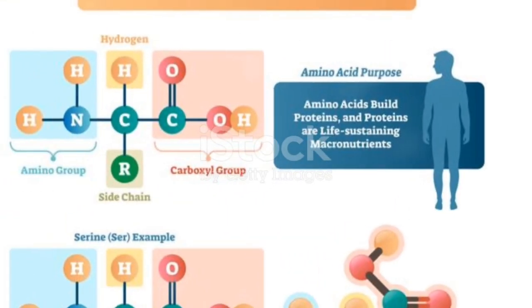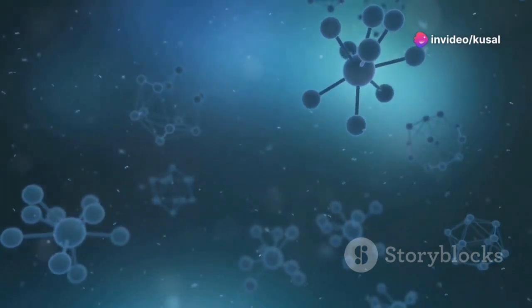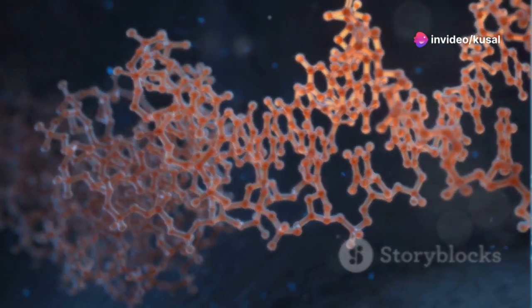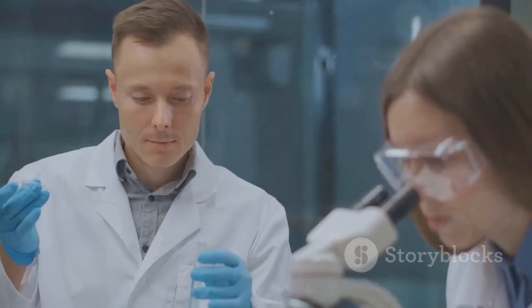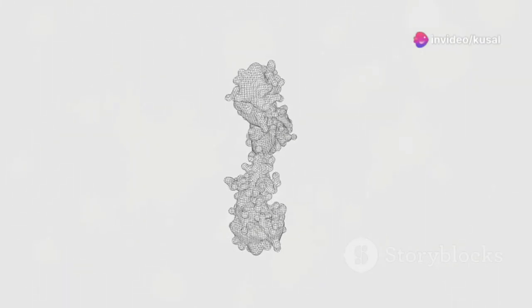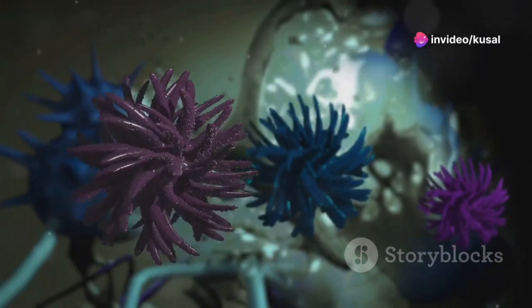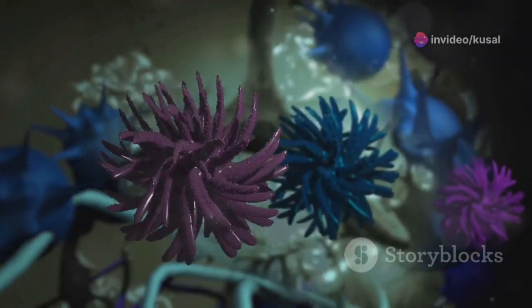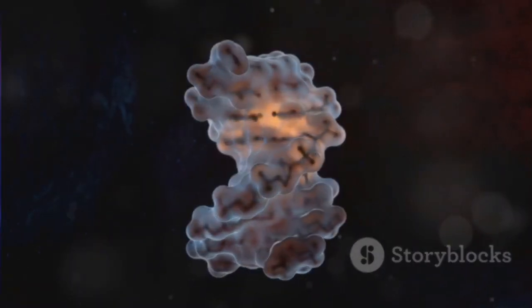Each time a new amino acid is added, a strong chemical bond called a peptide bond forms between them, creating a growing polypeptide chain. When the ribosome encounters a stop codon, it signals that the protein is complete and the polypeptide chain is released. The polypeptide chain now folds into its unique 3-dimensional shape, which determines its specific function. It might also undergo further modifications, like adding phosphate groups or sugars to become fully functional.